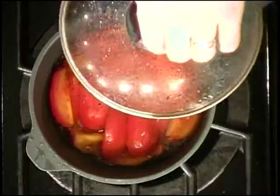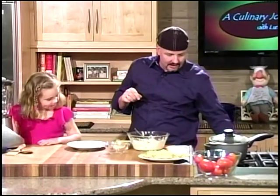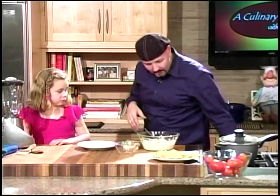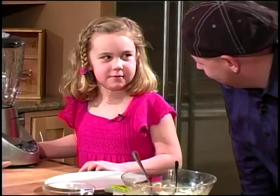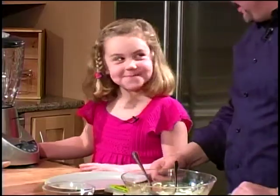Those are plum tomatoes, cooked down with salt and pepper and olive oil, and that's it. We're going to turn those down a little bit because I don't want to get them too done. And all I did was quarter them and throw them in the pot. And then Aubrey's going to blend them up into a cool sauce. Did you know that? That's what we're going to do. And now we're going to make ravioli.